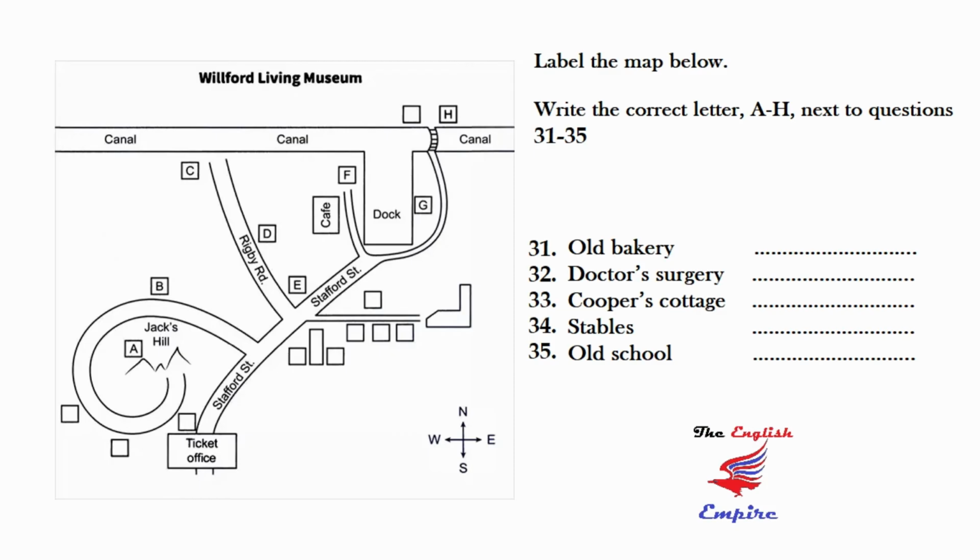This is where they kept all the horses. Again, walk up Stafford Street to the dock and turn right. Walk round the dock till you get to the canal. Then cross the bridge over the canal to reach the stables.